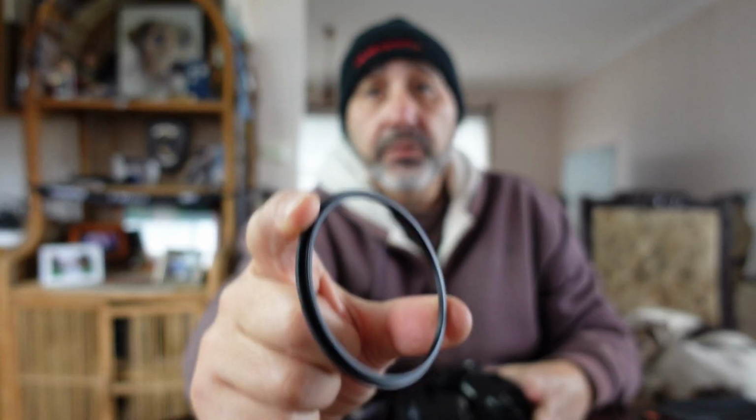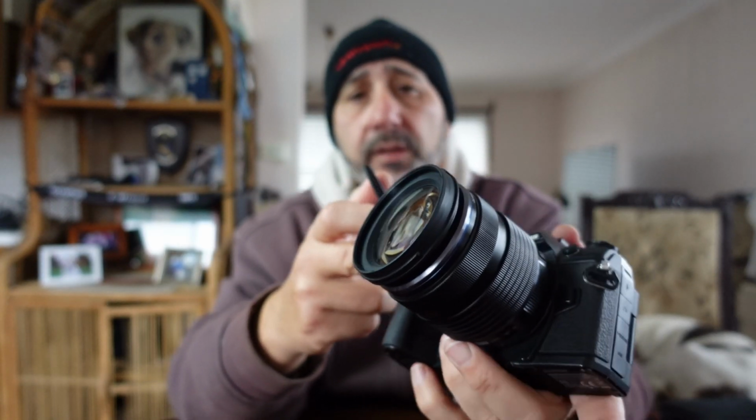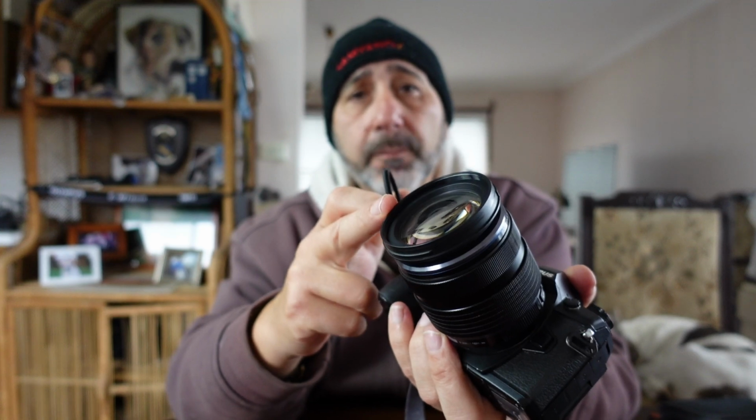And then here is the actual adapter, and that just screws on to the lens, and then you magnet on top. This is the 12 to 40 Pro from Olympus, but it's a 62mm diameter. I asked them to give me the 72mm diameter. The biggest one I've got is this bazooka here, and that fits natively because it's 72mm.